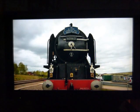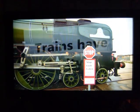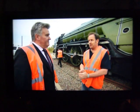That engine's now ready. All the maintenance is done, all the preparation is done. We just need to get out there now. The time has come to hand over the star act to the train operating company DB Cargo. The only thing now is waiting for the train crew, and then we're going.